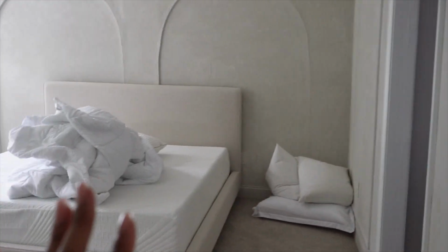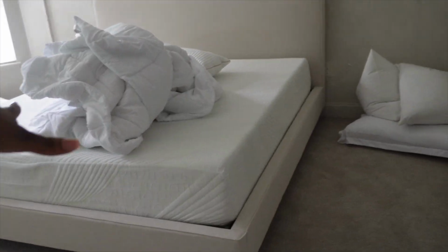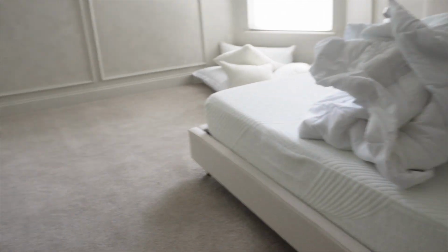This is how my room is looking thus far. Right now I'm washing my sheets. That's why everything is looking all crazy.